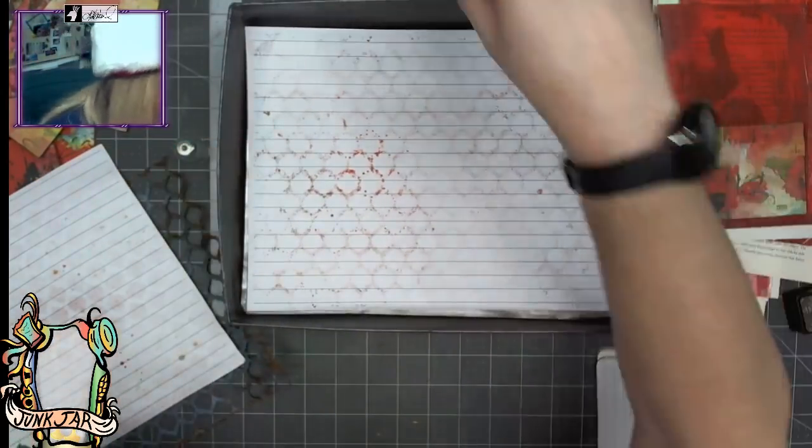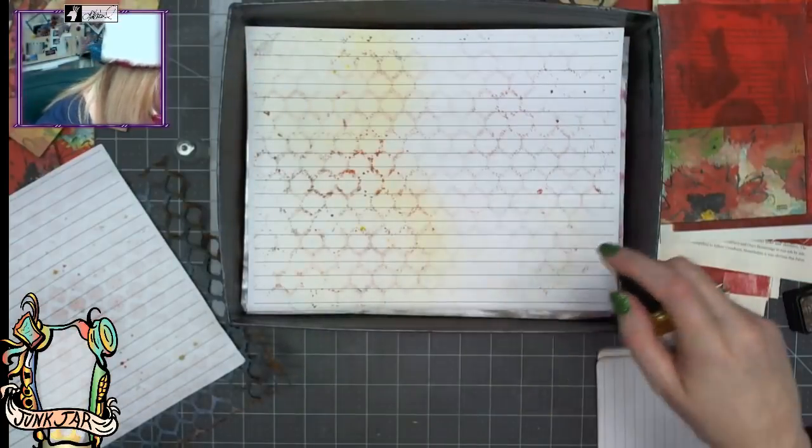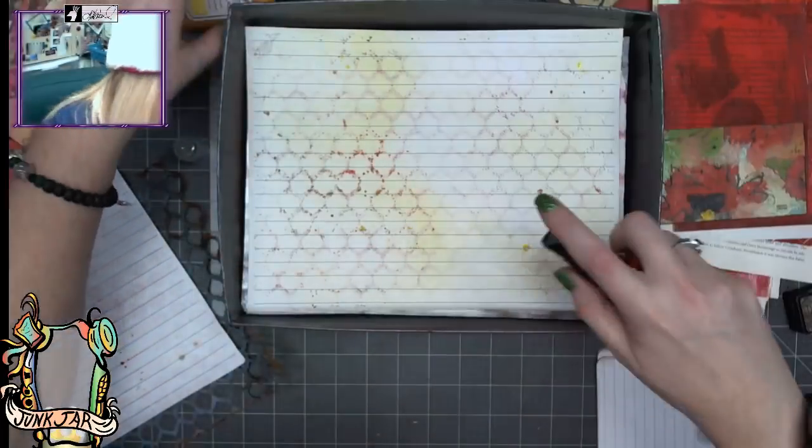Okay, I'm just going to spray the back side because that'll kind of bleed through just a little bit.